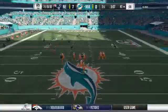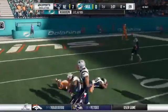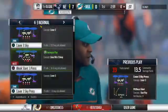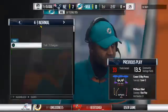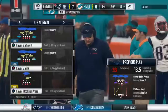Here's a play fake as they set up to throw. He's going to launch this thing. Yeah, man, it's caught inside the 10. And he's going to be taken down deep into Patriot territory. A very nice pickup of 33 yards.